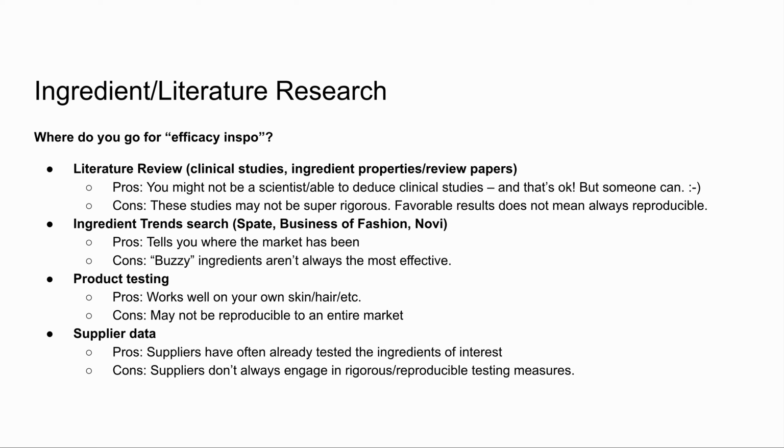And these tell you where the market has been. For example, snail mucin, if you look at Spate, you'll see high year-over-year growth in terms of Google searches. But the cons are that buzzy ingredients aren't always the most effective. Product testing is another way to go for efficacy inspiration.